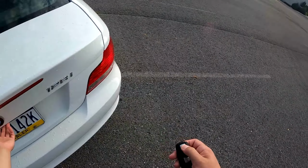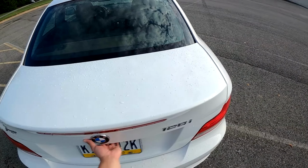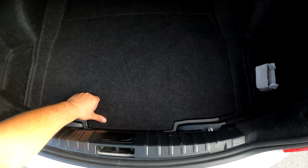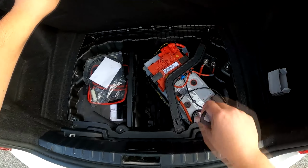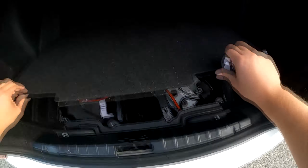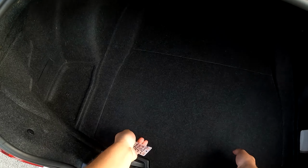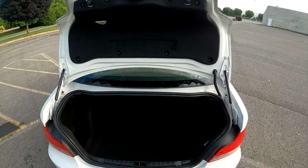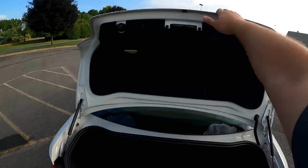So I'm going to go ahead and unlock this and pop the trunk. A good little bit of space in here for a little coupe. I'm going to lift this up. Got your battery under here. No spare tire, it looks like. Unless I didn't look far enough, maybe this whole thing pops up. Nope, never mind. Yeah, some vehicles don't have spare tires.